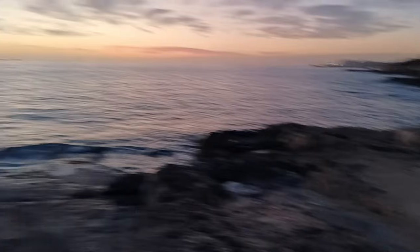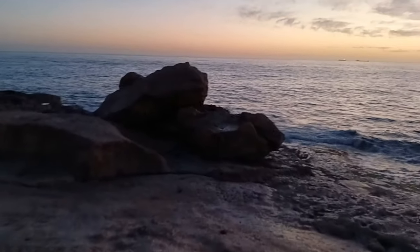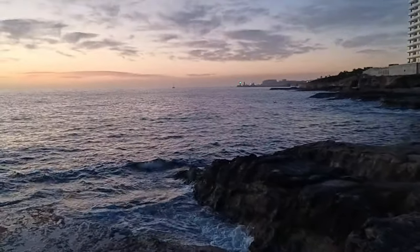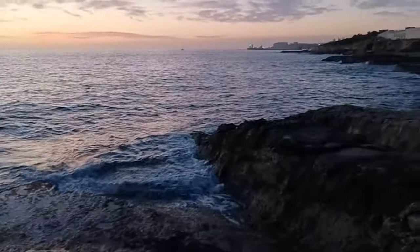I've been to this location many times, and it's another one of my favorite spots, especially during the winter months, where we get some big waves here.